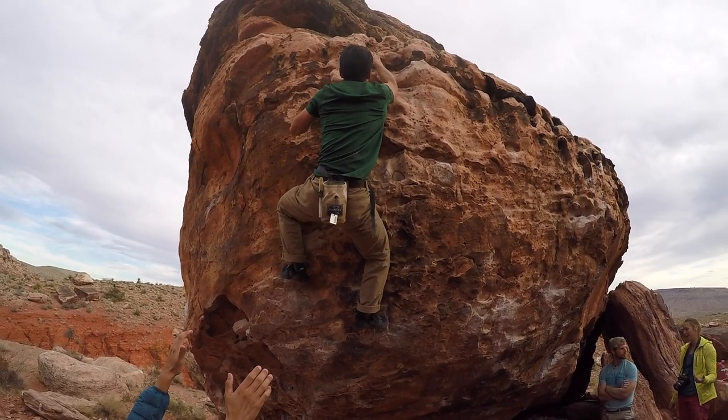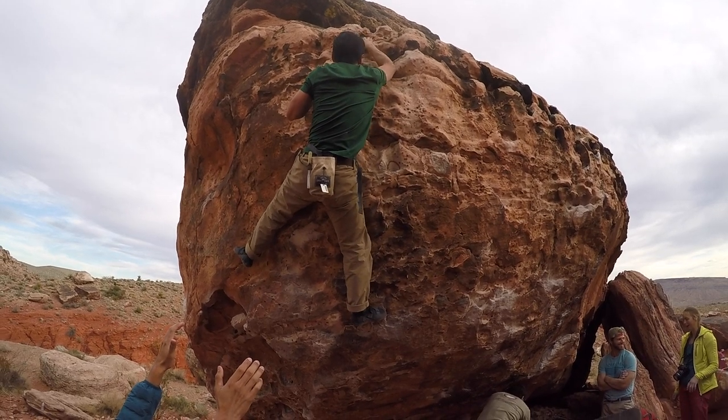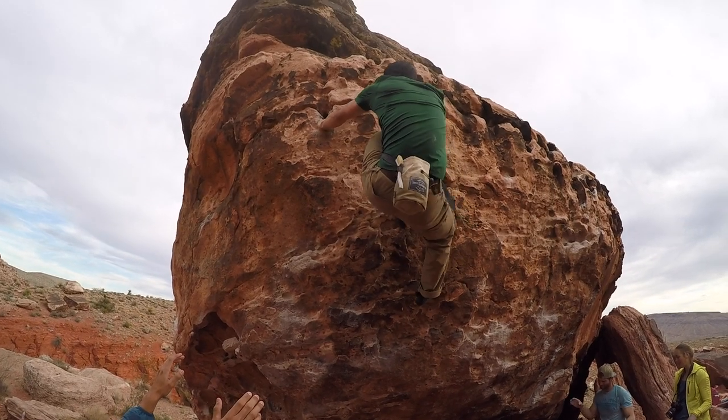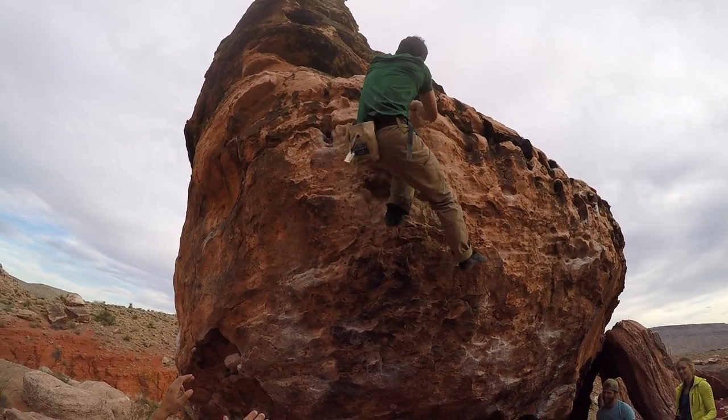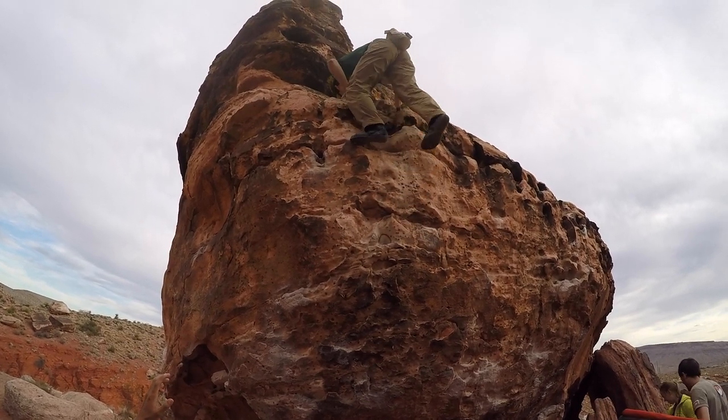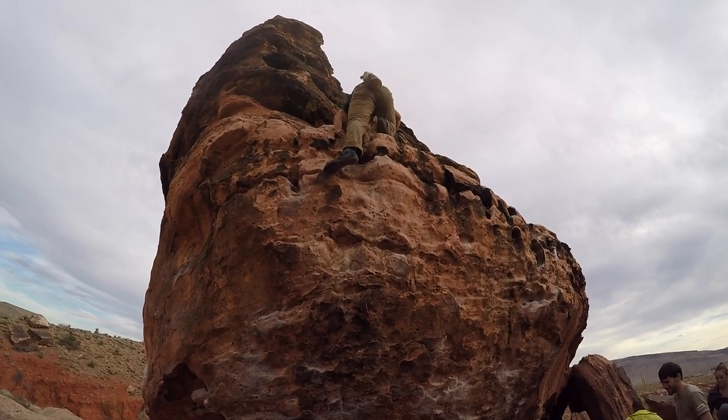To the right, I think, is a chalked up spot. Yeah. Oh, solid. There you go. Your feet. I think we're going to see the drop. Good job, man.